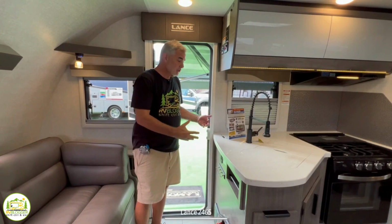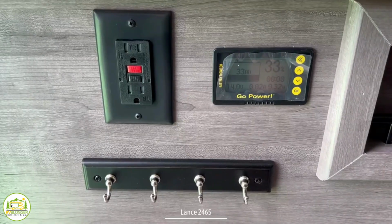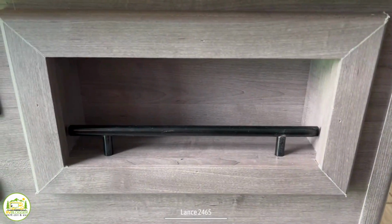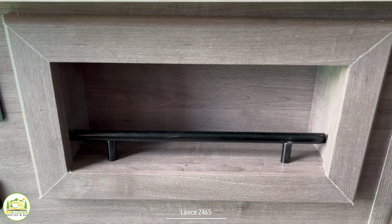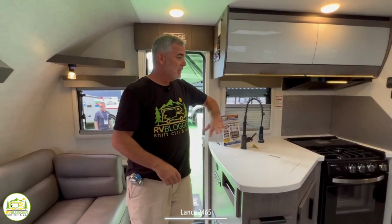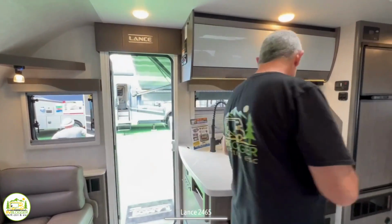Now, the kitchen starts just inside the entry door. They have a few little key hooks here on the end so you can hang up your keys as you come in. There's also a little storage spot right here, maybe for your wallet or your phone, things like that that you need when you're going in and out of your camper. Now, this wraps on around, and it's a very nice setup.